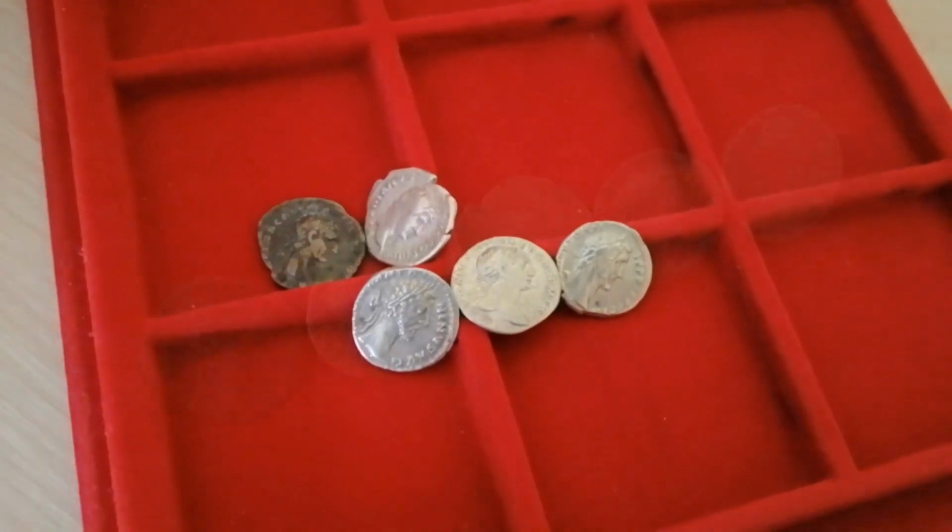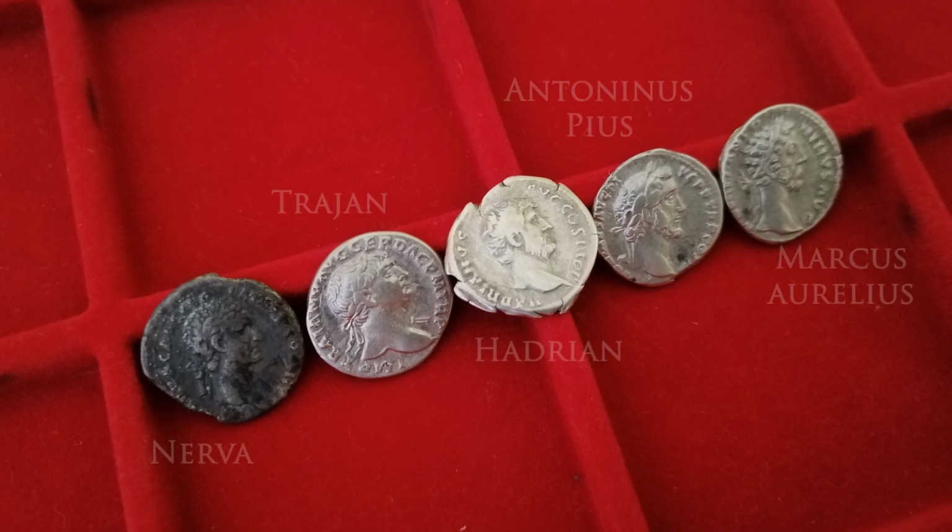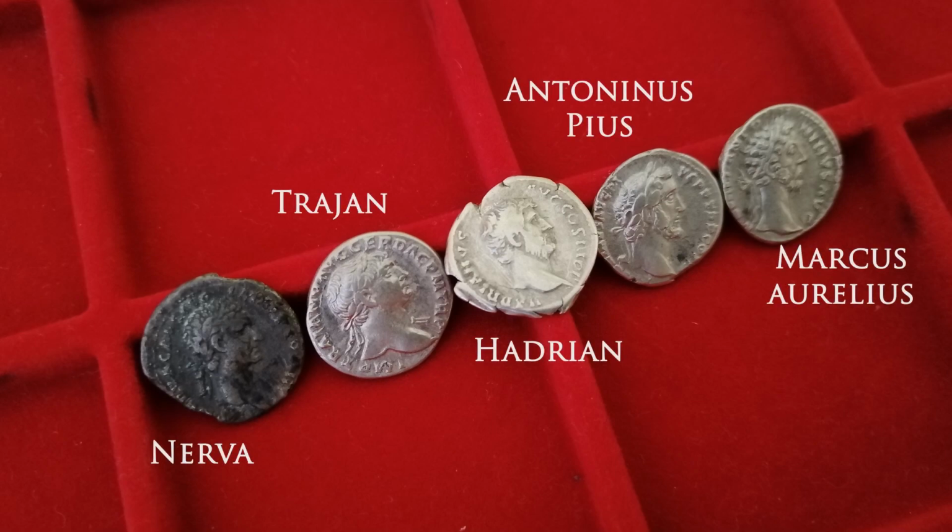Here we have 5 coins of 5 emperors that reigned back to back over the golden age of the Roman Empire. These are the so-called 5 good emperors: Nerva, Trajan, Hadrian, Antoninus Pius, and Marcus Aurelius. They ruled over a period of great prosperity, so the mint was always active, all of the style in their coinage is of similar quality, and the silver is also of similar quality. Yet, they tend to have very different values.